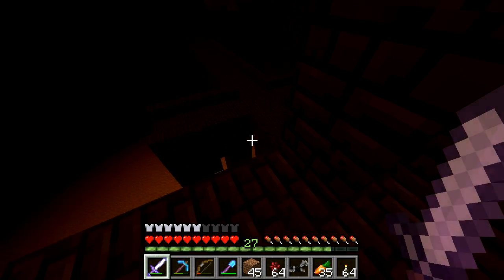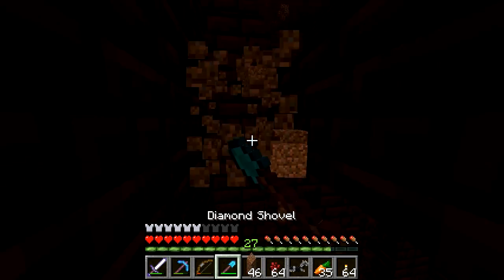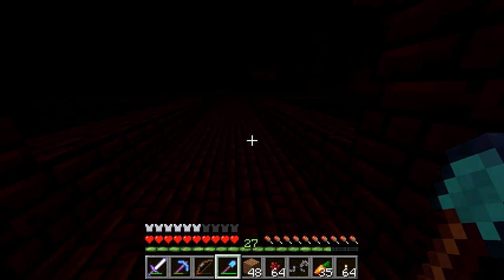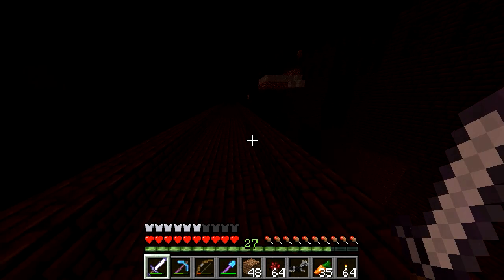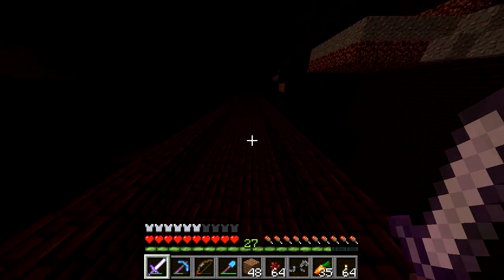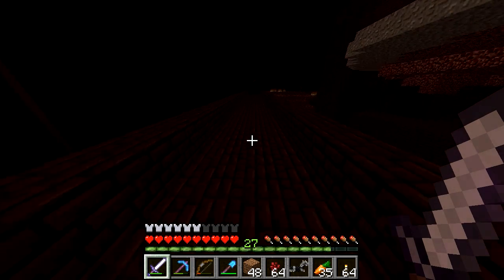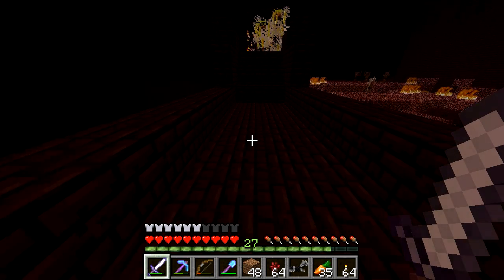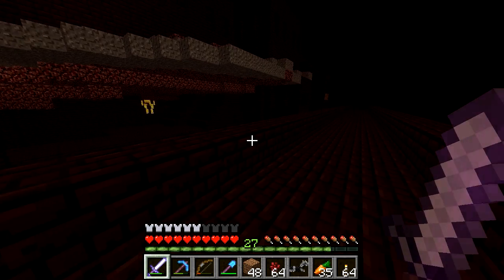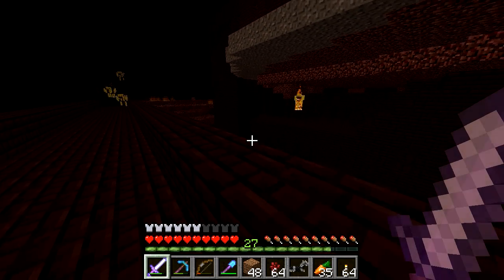Nope, nothing. Darn it. Man, this place is just collecting more and more dirt as time goes on. Let's head down here, and this will be the last leg we check before I sign off for the episode. Oh, hey, it's another blaze spawner. Okay, they all spawn very, very quickly. Let's run this way. Is there a blaze spawner over there? I feel like there isn't.